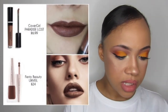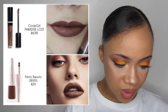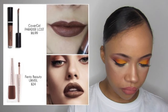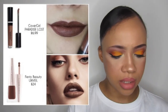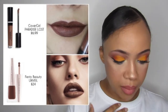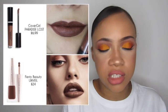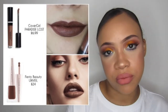Anyway, so we've got the Fenty Beauty Unveil liquid lipstick, which is $24 versus the CoverGirl Paradise Lost, which is $6.99. I don't see these as dupes personally, simply because I feel like the Fenty one is more of a deep, darker brown, and the CoverGirl one is more of a brown with a little bit of red undertone, and it also looks like it's a little bit patchy in that swatch on the model's lips. So I'm personally feeling the Fenty one over the CoverGirl one, but they are both nice. I guess it just depends on what your personal preferences are. They are close. I guess it's just a case of the undertones being different from one another.